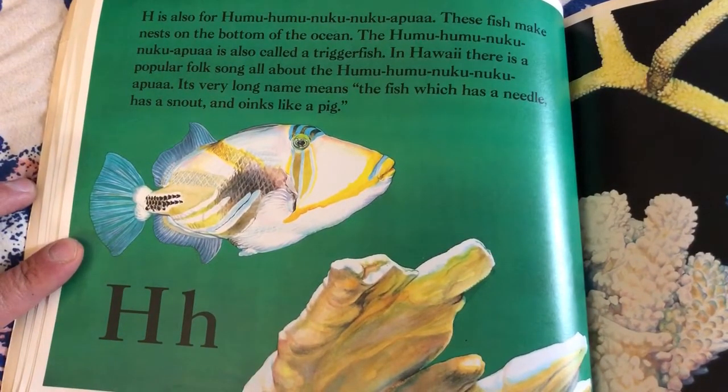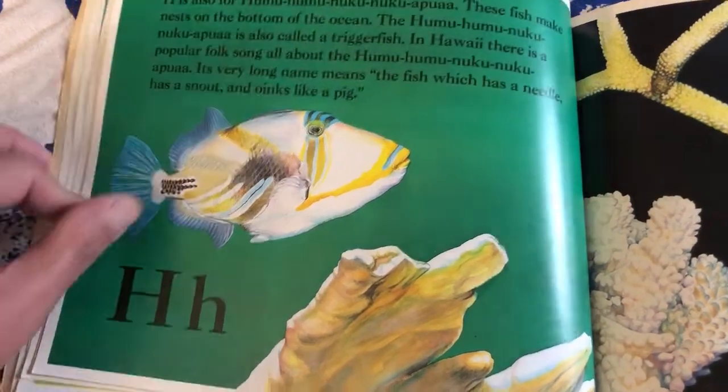H is also for humu humu nuku nuku apua. These fish make nests on the bottom of the ocean. The humu humu nuku nuku apua is also called a trigger fish. In Hawaii, there's a popular folk song all about the humu humu nuku nuku apua. Its very long name means the fish which has a needle, has a snout, and oinks like a pig.